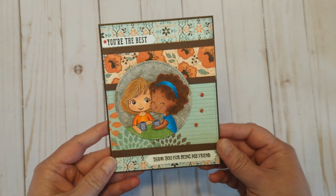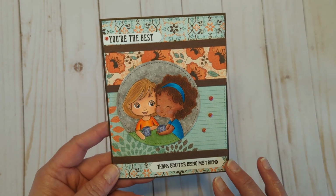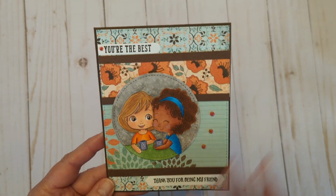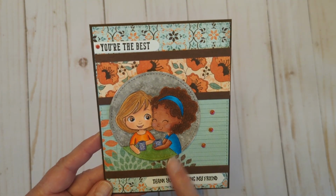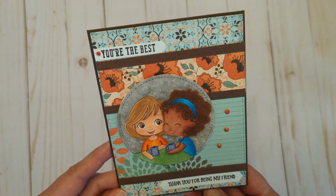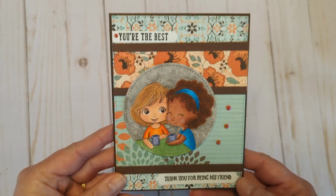Then I really am trying to work on different skin tones in my coloring. So this was one of my first tries at doing a darker skin tone. Not too bad, still have a little bit to learn. The image is from Sweet November Stamps and it's called Besties. It says, "You're the best, thank you for being my friend." And there's the inside.